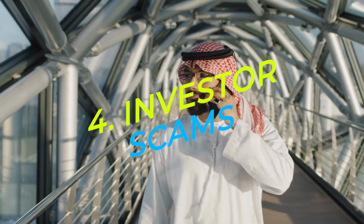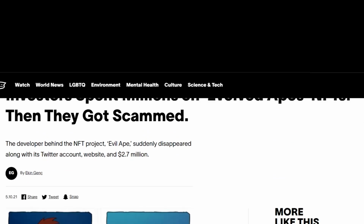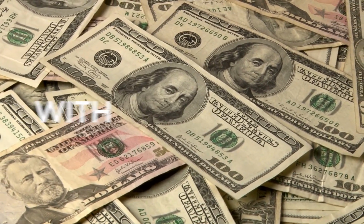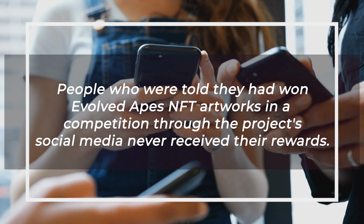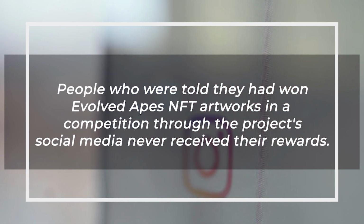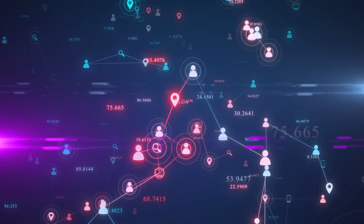4. Investor scams. After investors spent large sums of money into a budding NFT project named Evolved Apes, the mysterious creator jumped ship with $2.7 million or 798 Ether. People who were told they had won Evolved Apes NFT artworks in a competition through the project's social media never received their rewards. In the end, it was all a big publicity stunt to collect money for a rug pull.